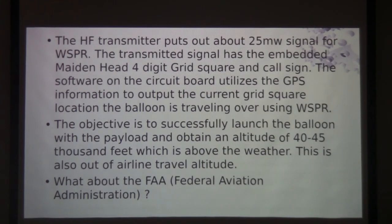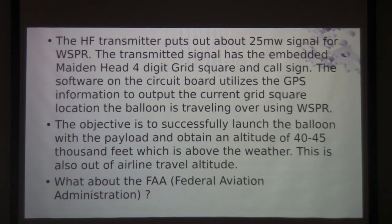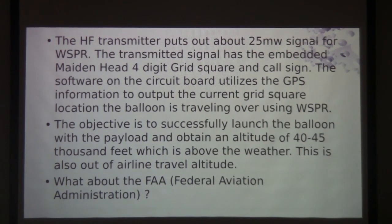And we're only talking 25 milliwatts of signal. There's no filtering on the transmit signal, so it's very frequency agile, and they don't worry about it, so you can pretty much go on any frequency you want with them. They have an embedded Maidenhead 4-digit grid square and call sign. That's part of WSPR, and the GPS information interfaces with the WSPR on the tracker unit, so it's able to know what grid square it's in as it travels across different countries and states.